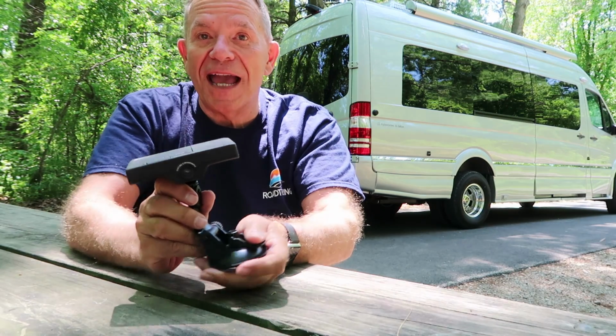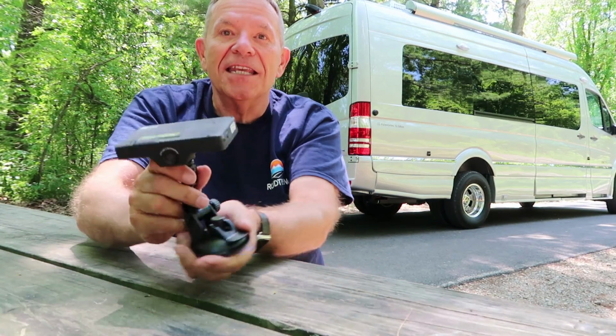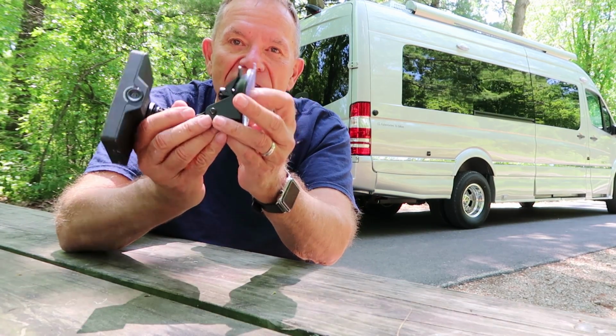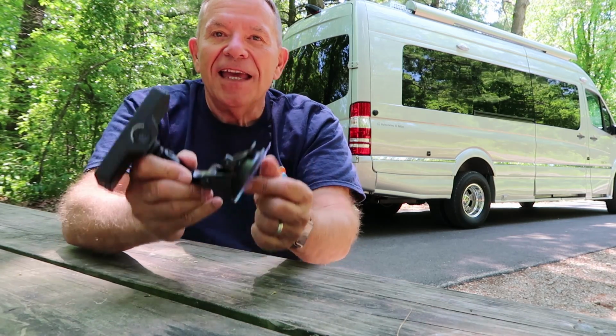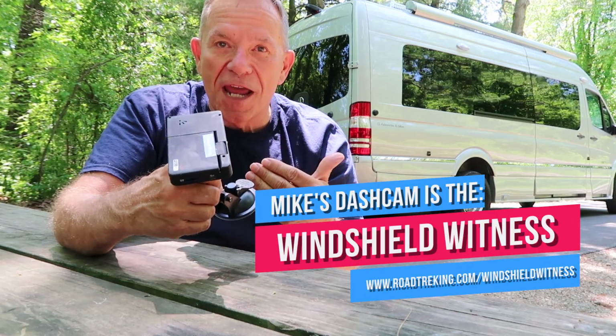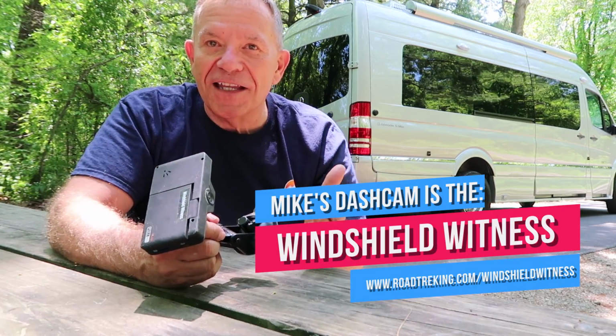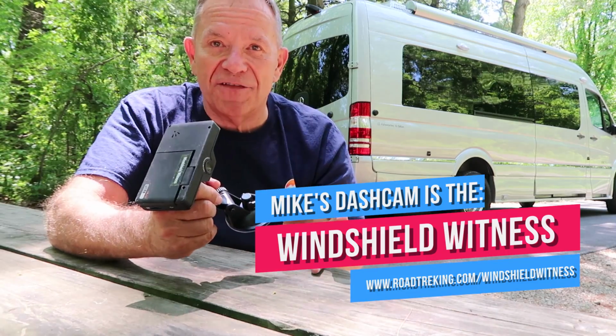Now, the dash cam I happen to use is called the Windshield Witness, and it fastens to the inside of the windshield with a little suction cup here. Now, I'm not necessarily selling this brand. This just happens to be the one I use. I haven't tried any of the others. I've had this one for several years now. I'm extremely satisfied with it.